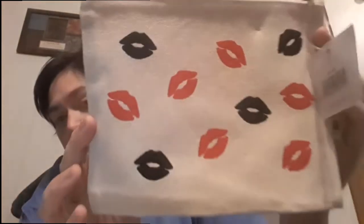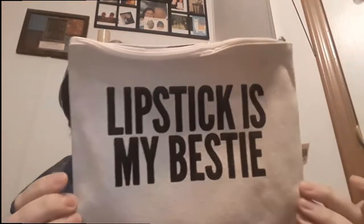But I got this little coffee makeup case. I got this lips makeup case, and then my favorite makeup case out of all the makeup cases is this one. It says, "Lipstick is my bestie." Is that not adorable? But that was all I got at Miss A.